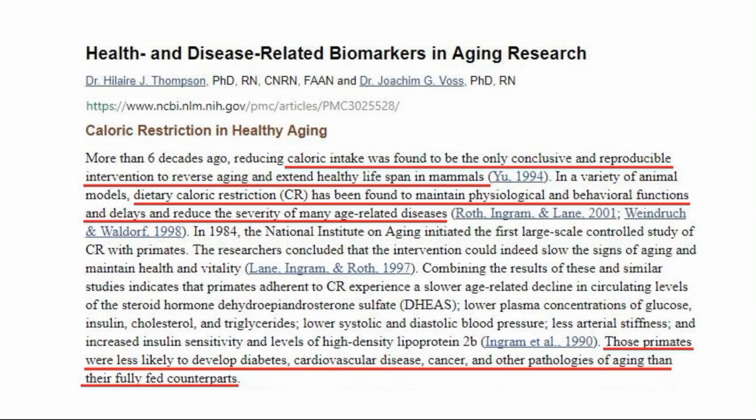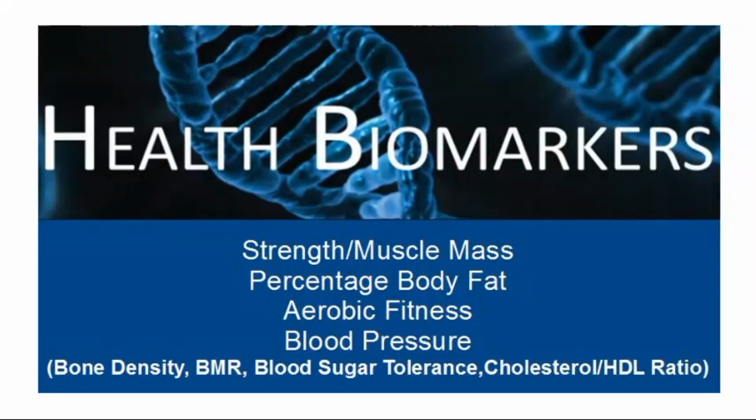So, looking at health biomarkers, what are the health biomarkers that are important for you to monitor? When we look at the bottom of the graphic, in the brackets we have bone density, basal metabolic rate, blood sugar tolerance, which is a test for diabetes, then your cholesterol, high density lipoprotein ratio. So in other words, a test for your susceptibility to heart disease. Those are tests that require some form of medical intervention.